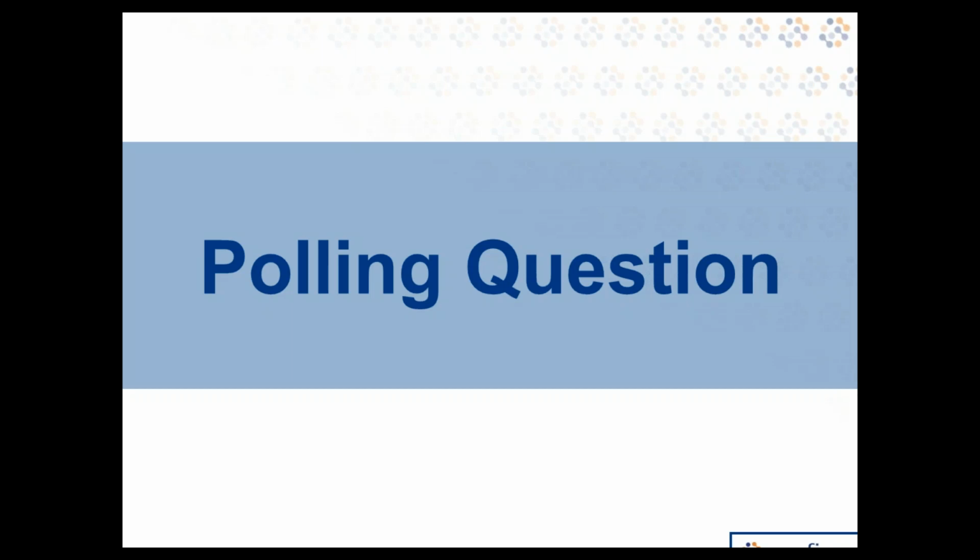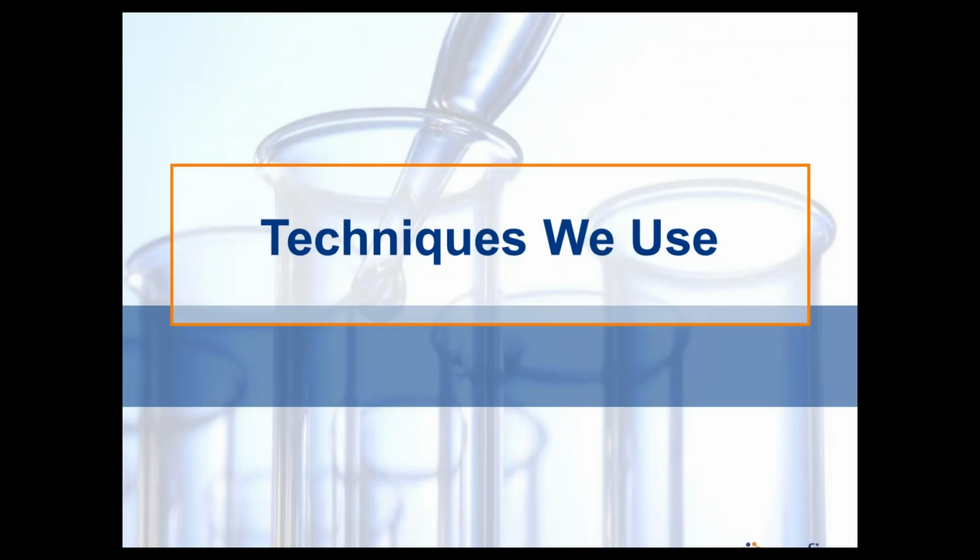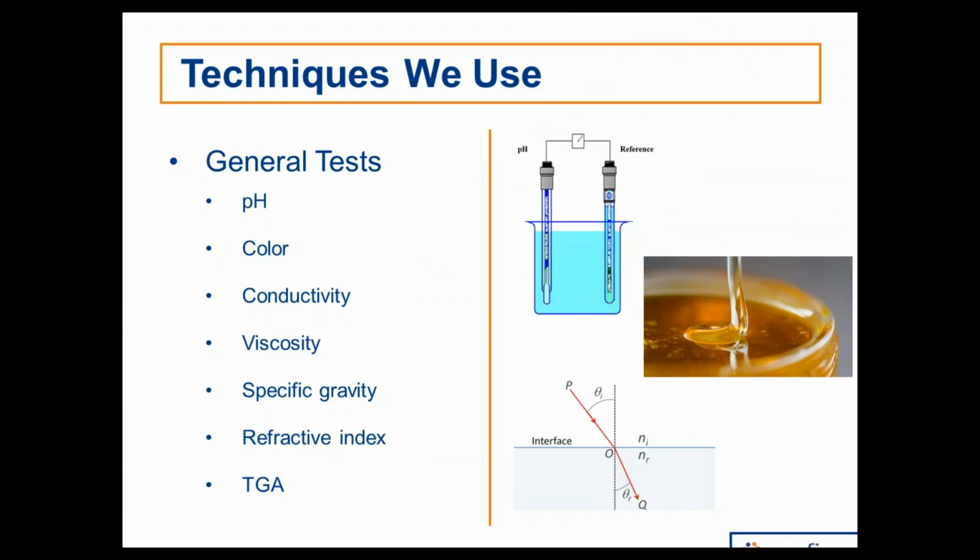Thank you. Okay, now let's take a look at some of the techniques we actually use. And as I mentioned, starting into the poll question, we're going to take a look first at some of the general tests we perform. And many of you might be familiar with these general tests because they're relatively routine measurements. So measurements like pH and color, conductivity, and so on. Although these are routine and they're relatively simple, they can tell us a lot about what is happening to a sample. Now remember that I said that a foreign material contaminant could be invisible to us, at least invisible to us as we look at it with the unaided eye.